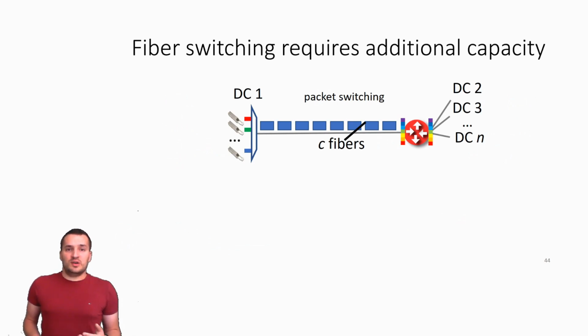However, fiber switching does not come for free. It actually requires additional network capacity. Consider a traditional link with electrical packet switching that goes from data center 1 and carries C fibers worth of traffic to any other destination in the region.